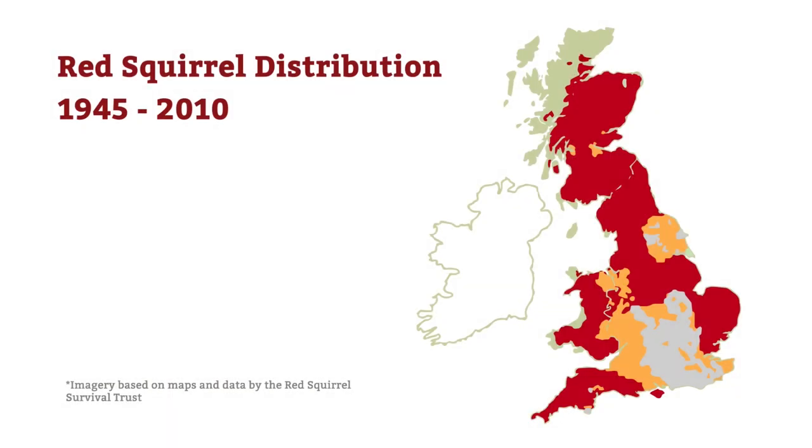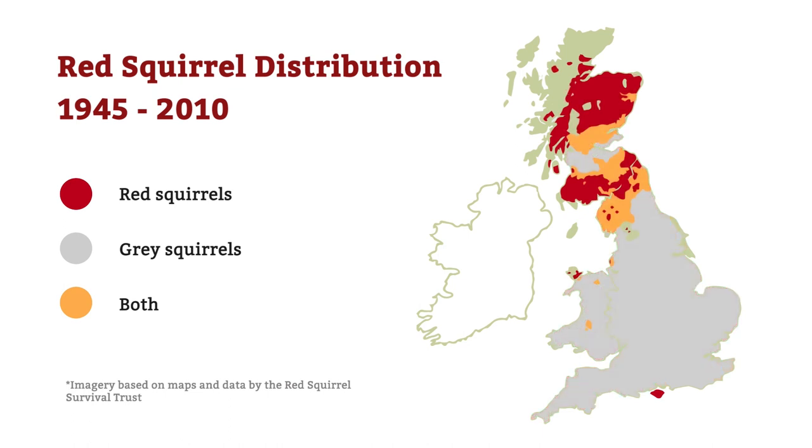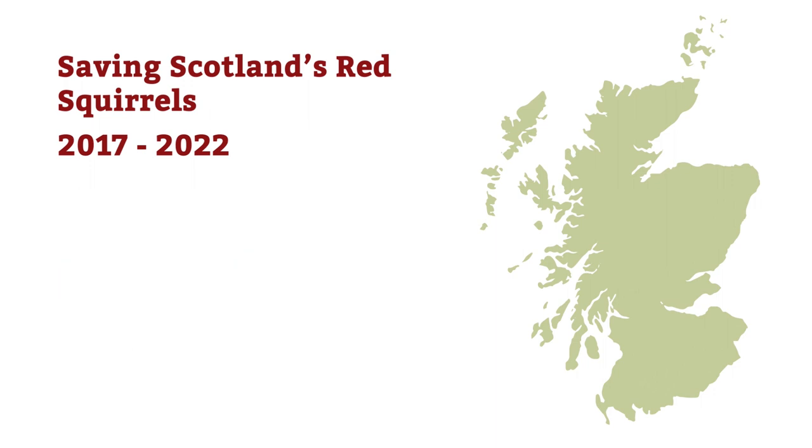Once widespread throughout the UK, red squirrels have faced a drastic decline since the arrival of the non-native grey squirrel, due to introduced competition for food and resources and a new virus brought with them. Since 2017, a partnership project led by the Scottish Wildlife Trust called Saving Scotland's Red Squirrels has been inspiring landowners and volunteers alike to take action.